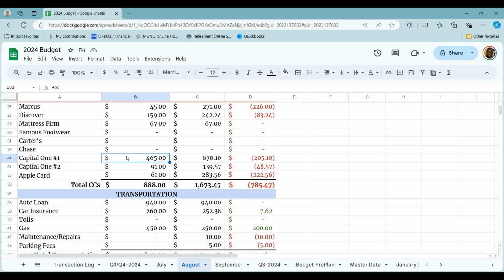Capital One number one budgeted $465, spent $670.10. Capital One number two budgeted $91, spent $139.57. Apple Card budgeted $61, but ended up spending $283.56. Now, if you have not seen my debt update, go ahead and you will understand why these numbers are more than what we budgeted.